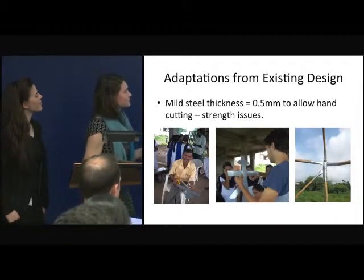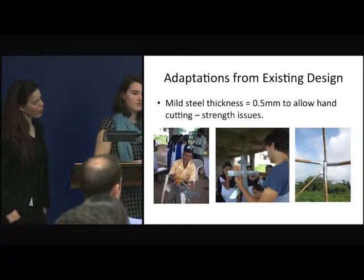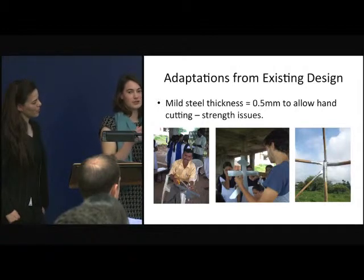The second thing was all the connections were specified out of a 2.5 mil steel plate so that they also had the strength at the joints.